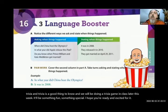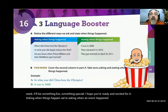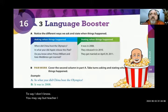Now, asking when things happen. We're asking for when an event happened. Now, don't be afraid to say, I don't know. You may say, but teacher, I should know the answer to all these questions. Well, hopefully you do.